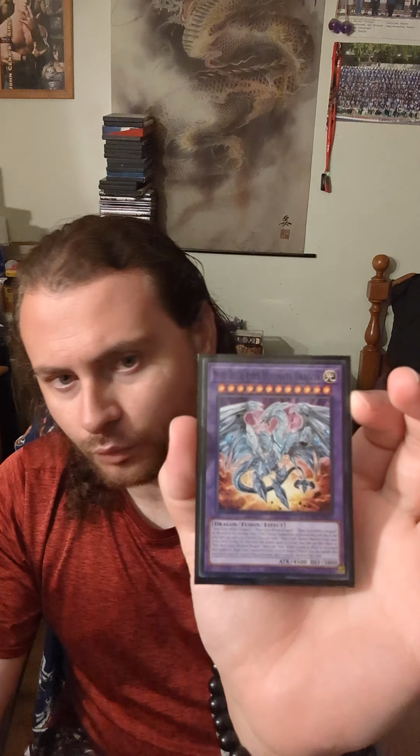You can literally treat this Blue Eyes Ultimate Dragon as a freaking MST. And think about this, right? Think about this. With Neo Blue Eyes Ultimate Dragon, its effect reads as follows. At the end of the damage step, if this fusion summoned card attacked, and this is the only face-up card you control, you can send one Blue Eyes fusion monster from your extra deck to the grave, and this card can attack again in a row. You can only use this effect once per turn.